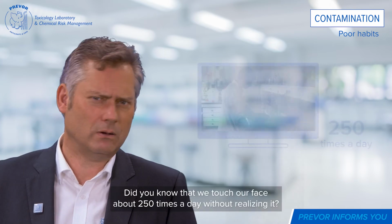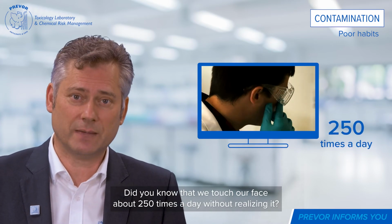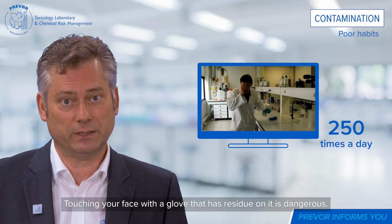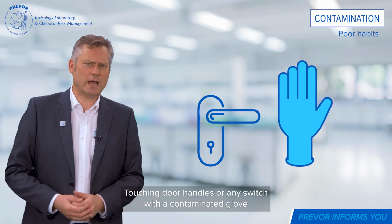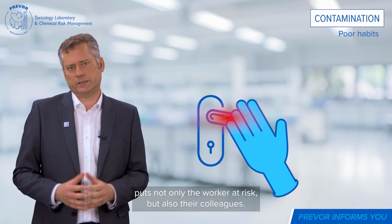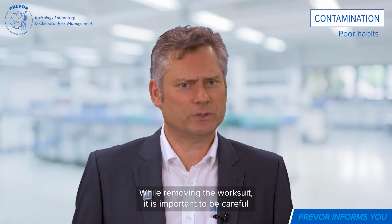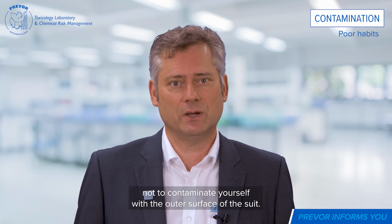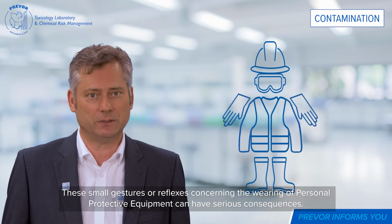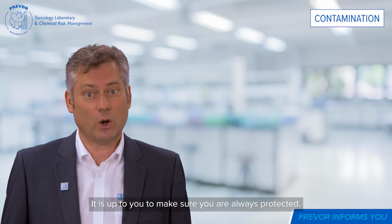Did you know that we touch our face about 250 times a day without realizing it? Touching your face with a glove that has residue on it is dangerous. Touching door handles or any switch with a contaminated glove puts not only the worker at risk, but also their colleagues. While removing the work suit, it is important to be careful not to contaminate yourself with the outer surface of the suit. These small gestures or reflexes concerning the wearing of personal protective equipment can have serious consequences. It is up to you to make sure you are always protected.